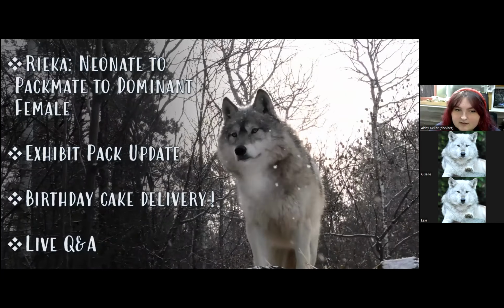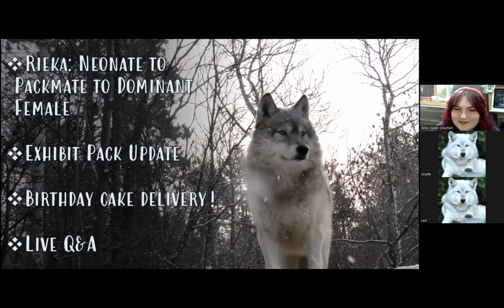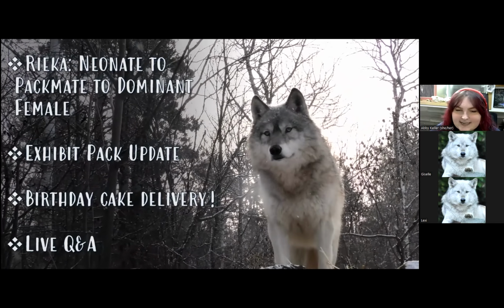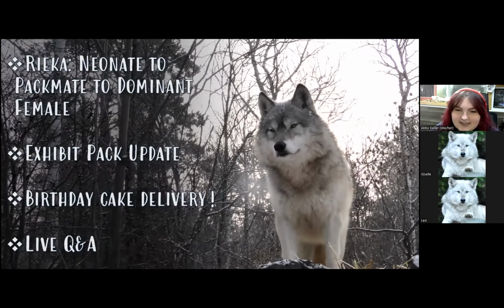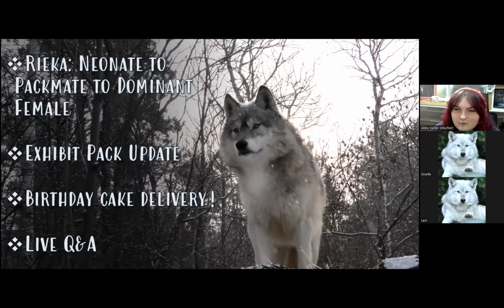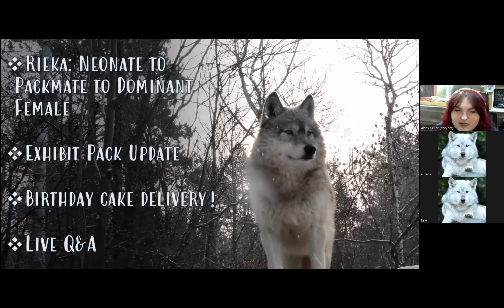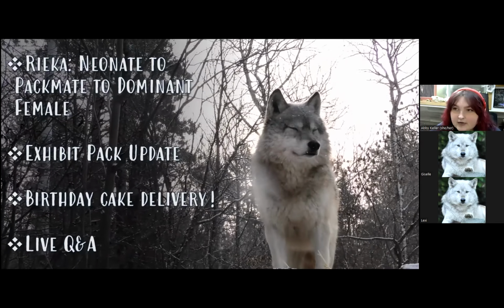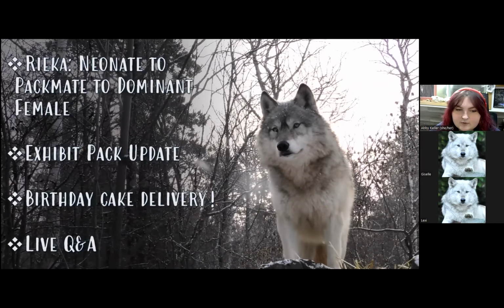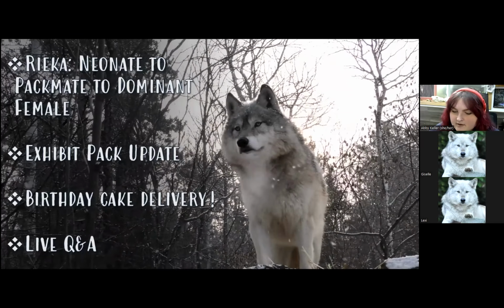We're going to have a special birthday cake for Rieka, which is made up of a couple of different meats, mostly ham and some brats, topped with a beaver tail, which is Rieka's favorite. So we'll be able to watch that through our live cameras. And while we're doing that, we will also have time for a live Q&A, so we'll answer some of your questions as they come in. Again, if you have any questions, please feel free to put them in that Q&A tab.